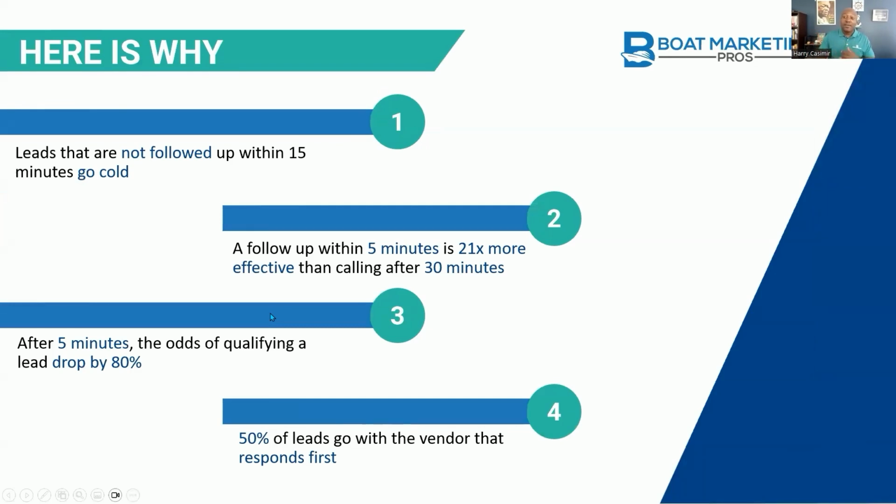So here's why it's so important. Leads that are not followed up within 15 minutes go cold. Again, depending on the business you are in, but imagine you are a boat dealer, for example. Buying a boat is a longer process, obviously, but a lot of the time the client has the intention to request a quote from you and learn about that boat. The faster someone gets to that person, the more interested they stay.